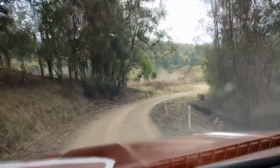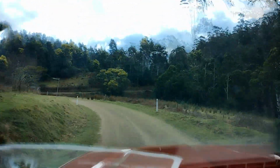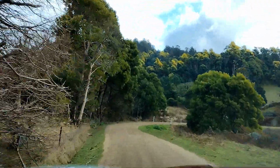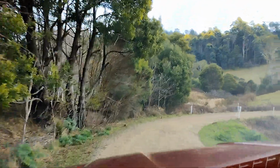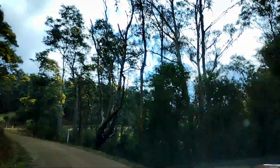Nice scenery though. Look out, we're coming into a bit of a clearing. It is no more than a farm track. Look at that wattle. It's really starting to get a bit of a crack on. Of course, we've got houses sprinkled in here. Be a lovely place to live for a hermit like me. Hopefully we don't meet a B-double. Hopefully we don't meet anything, actually.